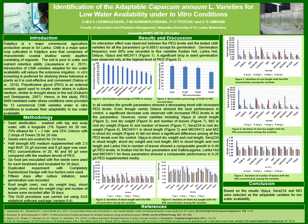Now I'm going to discuss the identification of adaptable Capsicum annuum varieties for low water availability under in vitro conditions. Chili is a dominant crop cultivated in the Jaffna Peninsula where soil water availability is a major constraint. Introduction of commercial vegetable varieties adaptable to low water availability is the solution.